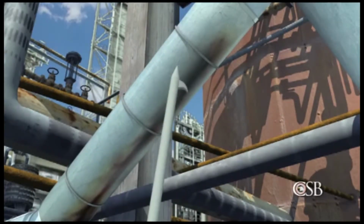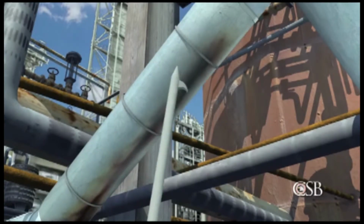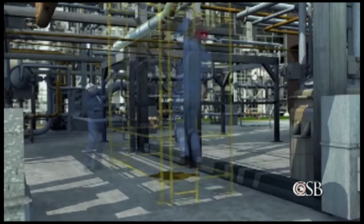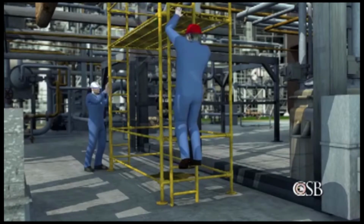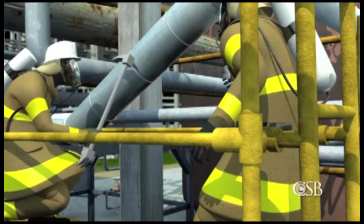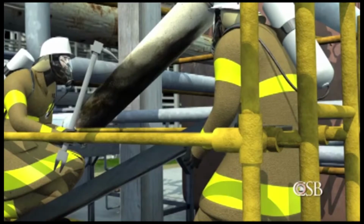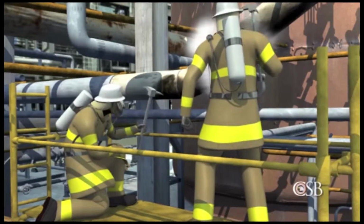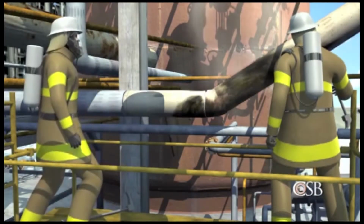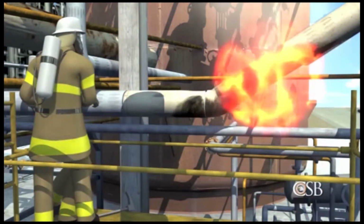The CSB later found that the tip of the pike likely caused a small puncture in the already thinned pipe. As the unit continued to operate, workers assembled scaffolding directly beneath the leaking pipe. 2 firefighters then used a hook to remove the insulation from the pipe. As they were working, hydrocarbon vapor began to flow out from underneath the insulation. The 2 firefighters backed away from the growing vapor cloud. As the hot vapor mixed with air, it ignited.